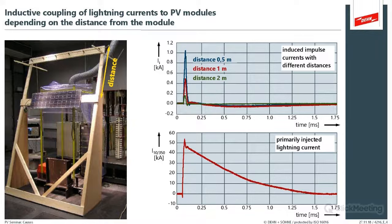In the first one I showed you, it was half a meter. So we injected 50 kA of direct lightning current. And in that direct lightning current, the induced effect was 1 kA of surge current, okay, with half a meter distance. If we move that 1 meter away, it suddenly dropped to half a kA of induced surge current. And you can see how it quickly attenuates as you start moving conductors away from the PV panels. This is obviously not always possible, as you have a lot of space constraints on PV plants and PV installations. But it's just interesting to see the effect of the induced current, to see how large it actually is and how proportional it is to the distance itself.